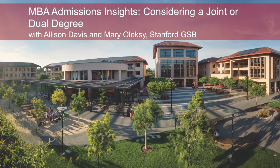So in case I'm not admitted to the GSB, I can still pursue the MA in Education. If I am able to apply separately the same year and I am admitted to both degrees, can I pursue them as a joint degree? This is a good nuanced question. The MA in Education MBA program is only for students who are admitted to both programs.